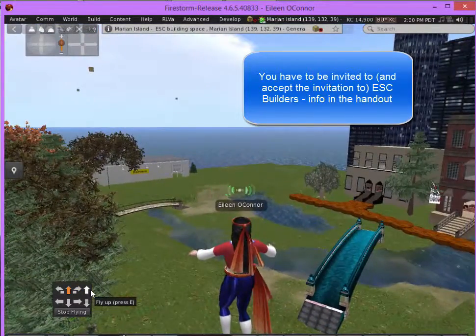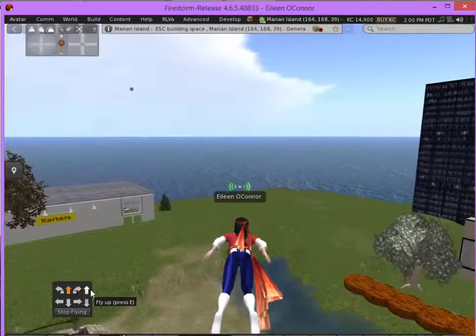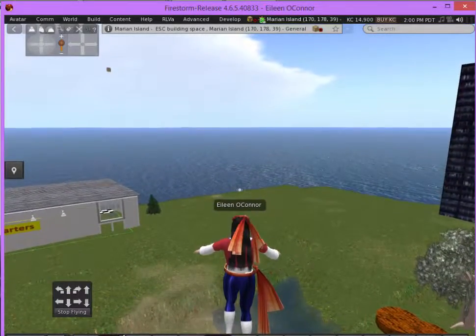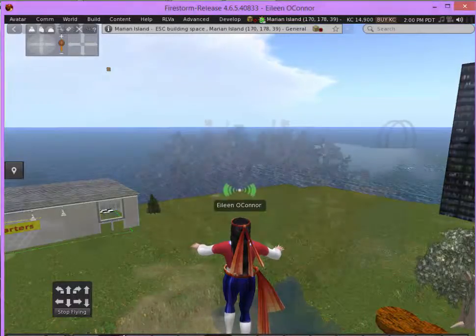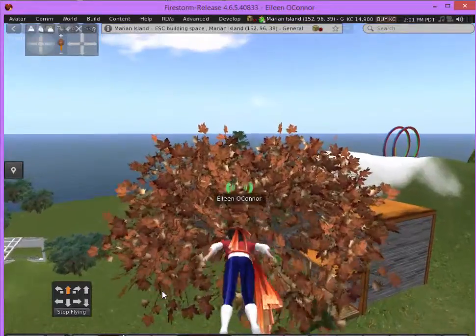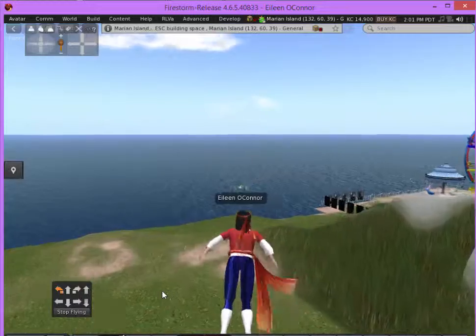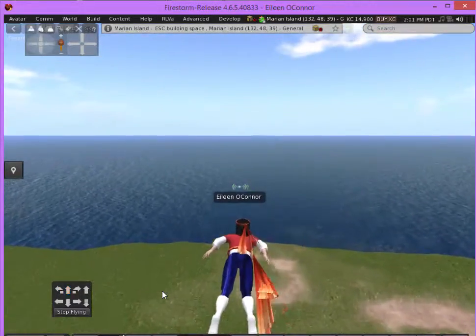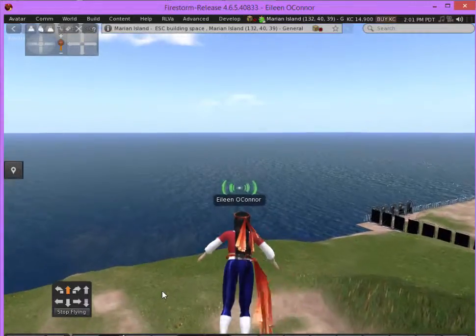And there are two other places where you can build. This northeast corner is also blank, and you'll be able to build there. And there's another corner down in the south of this island. Now I'm flying south so that you can see. I'm just going through a tree here, past that western building. There's another space where you can build, and if you have the ESC Builder permission, those items will stay there.